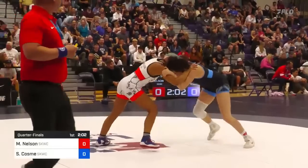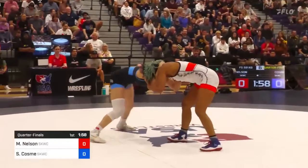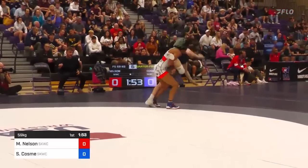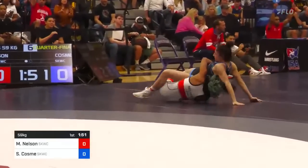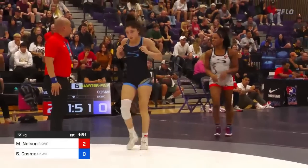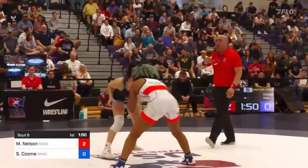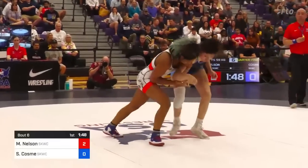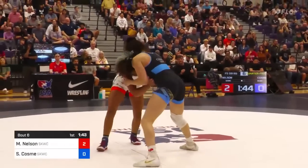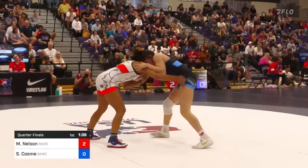Cosme already wrestled one match today. One of the few round of 16 matches. She took out Lauren Weave 3-3. And Nelson does a great job getting to her single leg, finishes quick out of bounds. Looked to transition right to the gut wrench, but a little too far out for that. Now Nelson gets to that 2-on-1, Cosme's right side, excuse me.